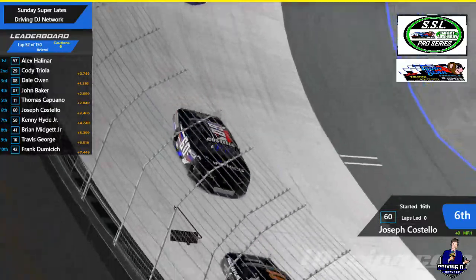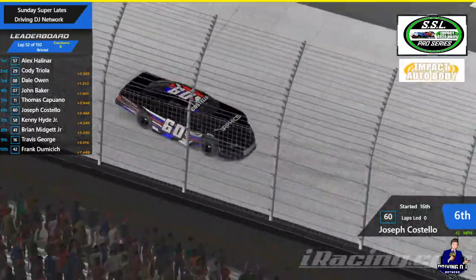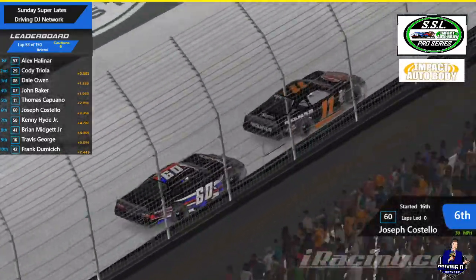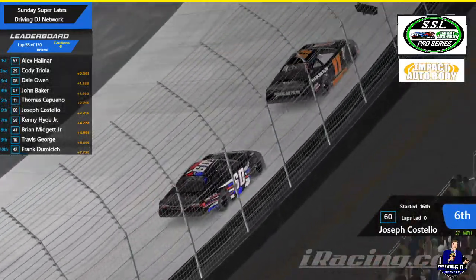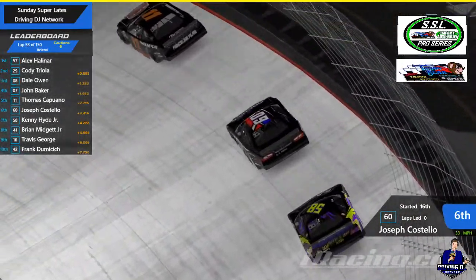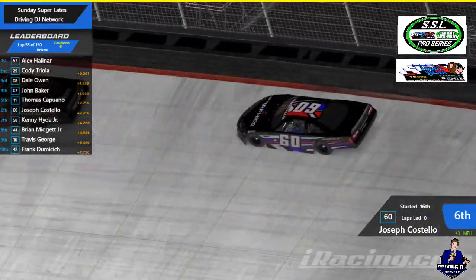How's the car feeling? Good. Top 5 finish, my first ever start here. Absolutely, you got that 60 car looking very sharp. These guys on the restarts are very tricky, so I see you're getting one to go this time by. Just wanted to wish you the best of luck, and looking forward to seeing that 60 up front. All right, thank you.